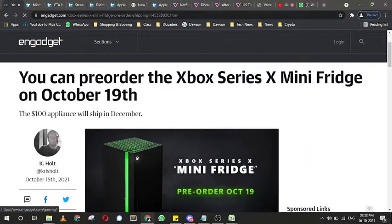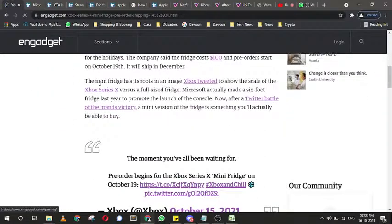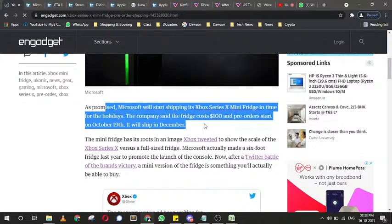Next news comes from Engadget. You can pre-order the Xbox Series X mini fridge on October 19th. The $100 appliance will ship in December. As promised, Microsoft will start shipping the Xbox Series X mini fridge in time for the holidays. The company said that the fridge will cost $100, pre-orders start on October 19th, and it will ship in December.